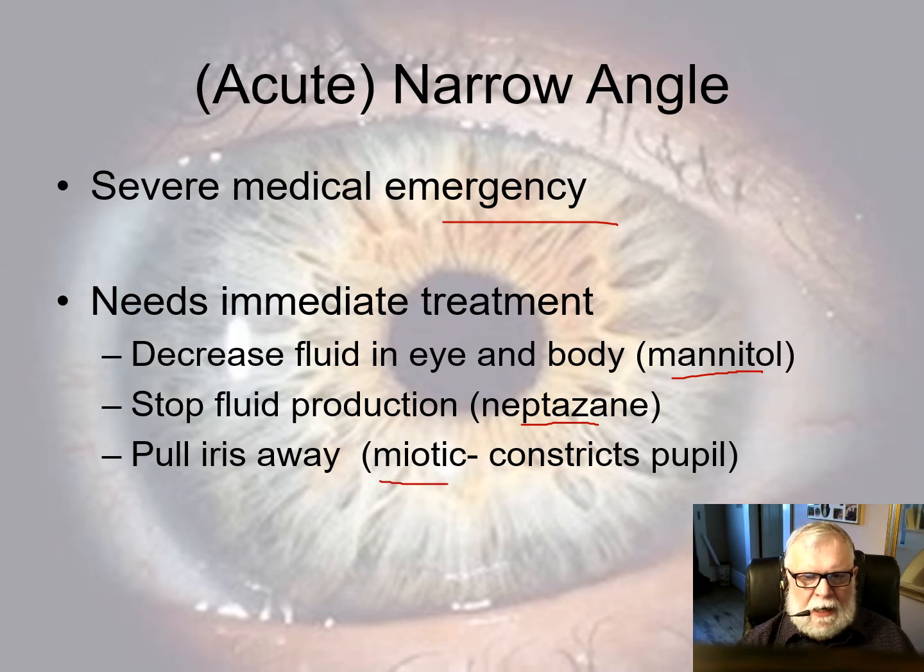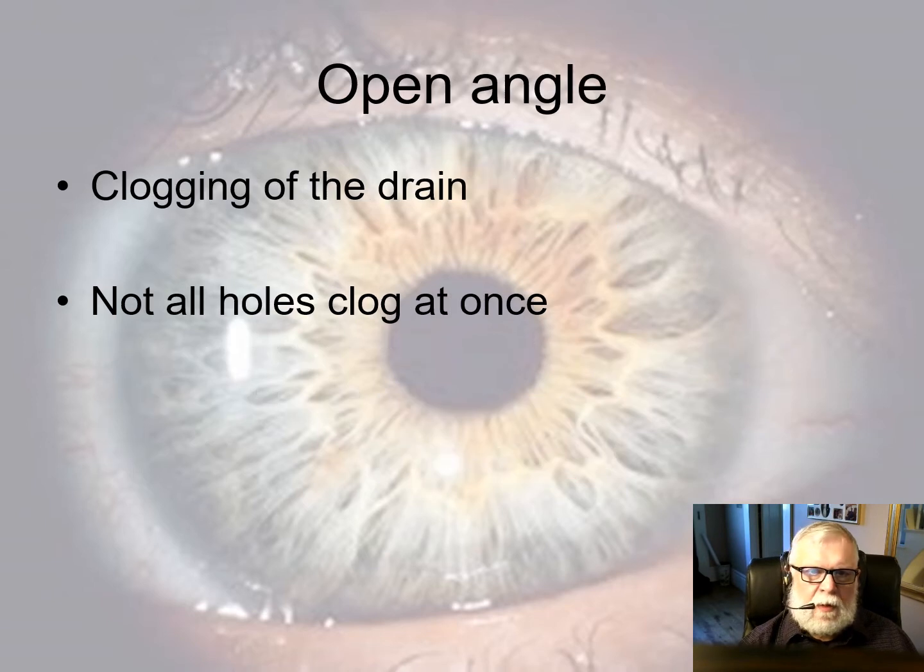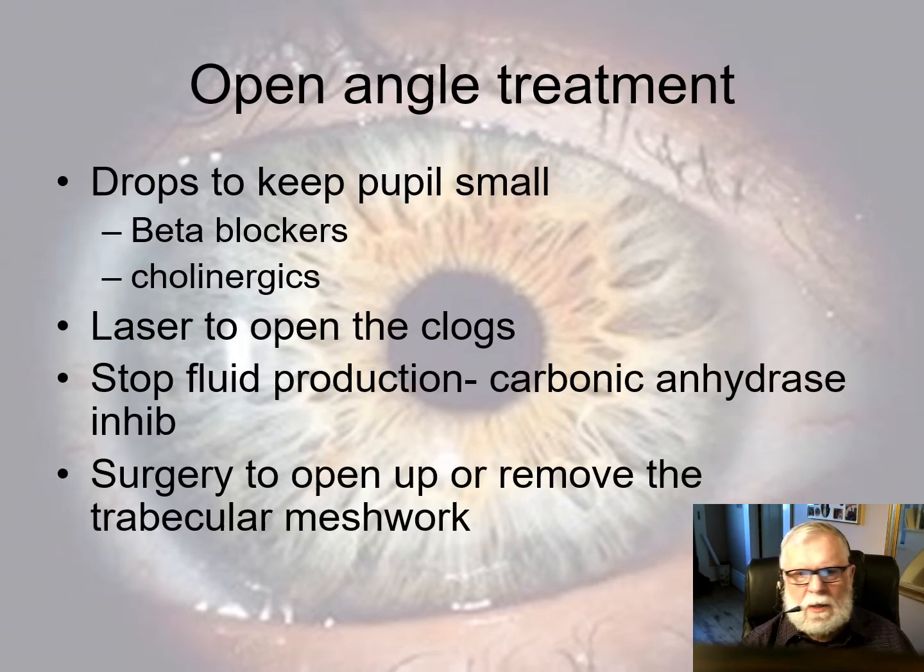A miotic is a medicine that constricts the pupil. A mydriatic, with a D in it, dilates the pupil, so D for dilate. So open angle, clogging of the drain, not all the holes clog. And sometimes what we'll do is we'll do drops that'll keep the pupil small. Beta blockers do that, and that's why this lady's on Timoptic or timolol.